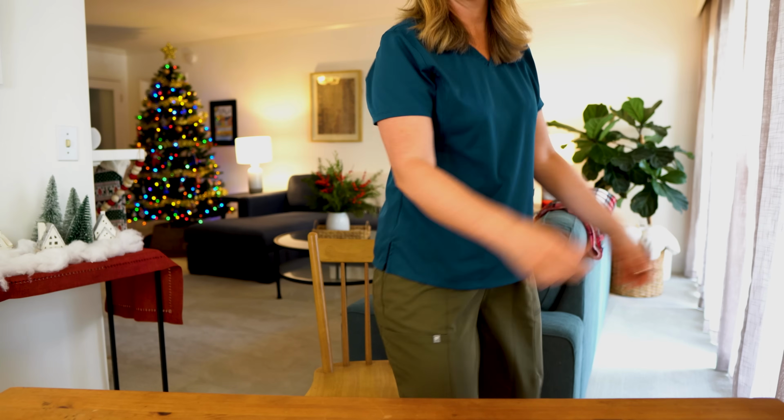I'll put a picture on the side here. The legs are adjustable. So you always want the legs to be adjusted up so the person doesn't have to bend all the way down.